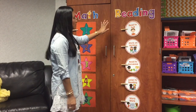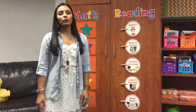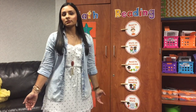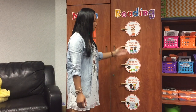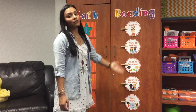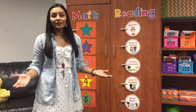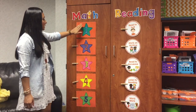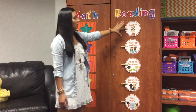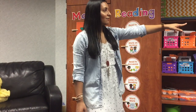This is where I keep my centers, and this is how I rotate the students. Whoever my student helper is, the person helping me for that day, they're the ones that come in and move the clips. And so that's how the students know what station they should be on during what day. So that's the reading stations. These are the math stations. And so for math, I use numbers, and for reading, we do the daily 5. So I'll use those. And that's also where I actually store my stations.